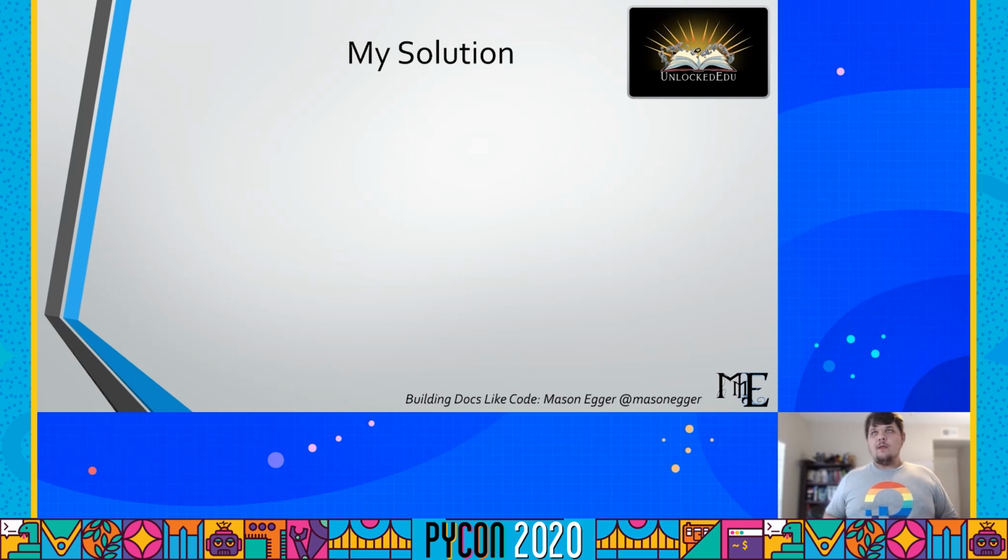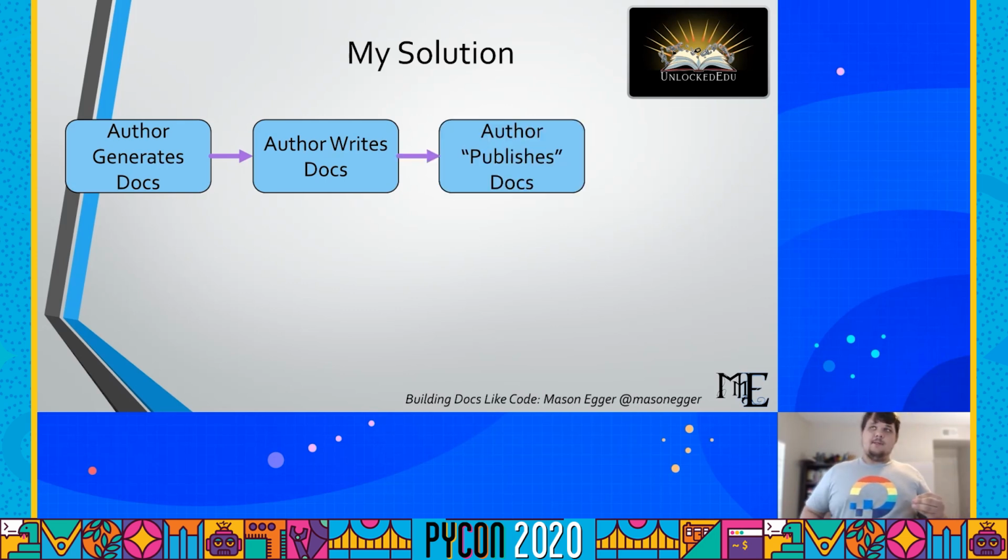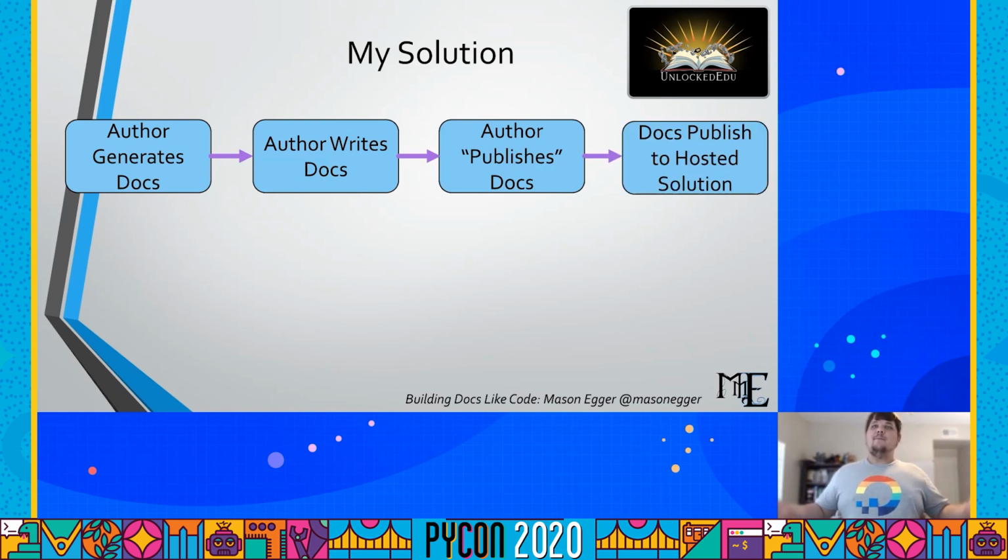So my solution is that an author would generate docs. They would generate a base template. Then they would write the docs. The author would publish the docs by pushing them to Git, and the docs would be published to a hosted solution.